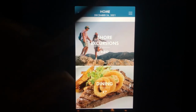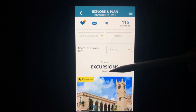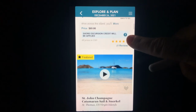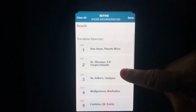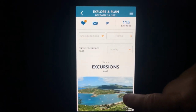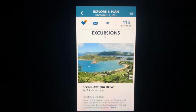For my cruise, when I click on the Excursions button, the app gives me a list of 120 different excursions, all mixed up with no rhyme or reason in their sorting order. For me, I like to look at excursions in a group for a specific port. To do this, click the Refine button below the cruise countdown counter. Once the Refine button's clicked, you'll see a list of each day of your ports for your cruise. If you click on a port day and then click Done, you will only see a list of the excursions offered in that port. I like to have a variety of different types of excursions during my cruise.